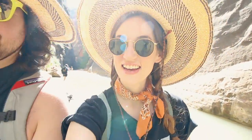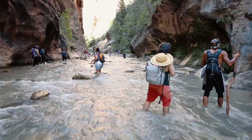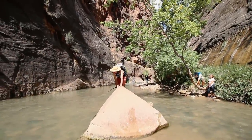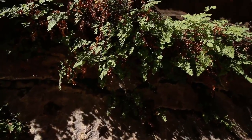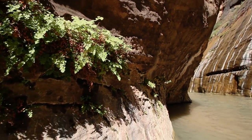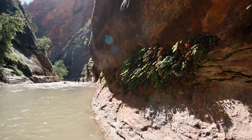Okay, guys, we're in the water right now. The color is so amazing. What are you doing? Wow. Look at how beautiful that is. Maidenhair fern loves water, so obviously it loves this spot.